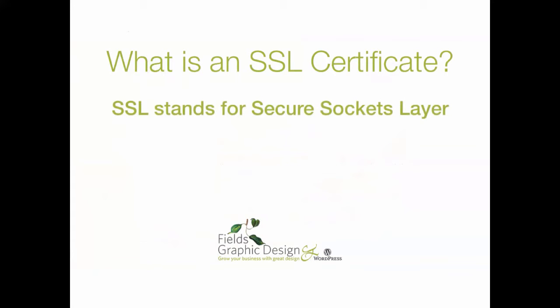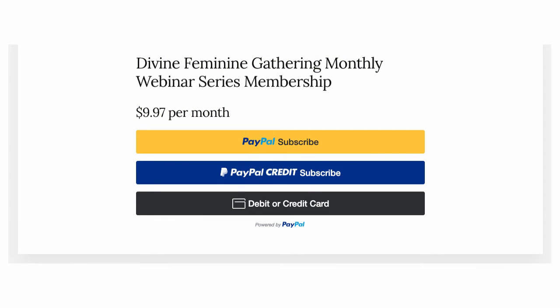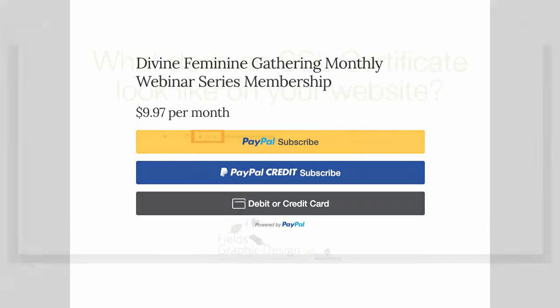SSL stands for Secure Socket Layers. Yeah, but what is that? Well, it's a special code that is put on your website and it keeps your data transfer more secure so that when you are asking someone for their credit card information, they can be assured that it's safe.